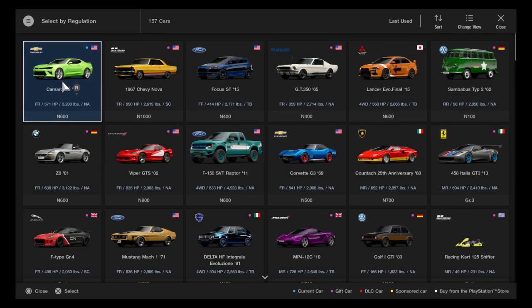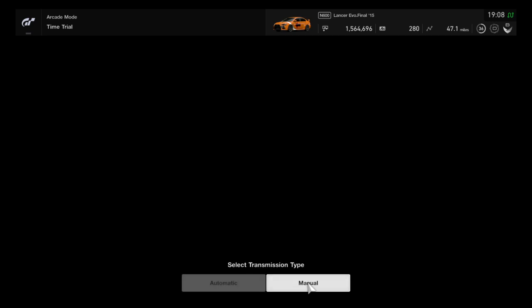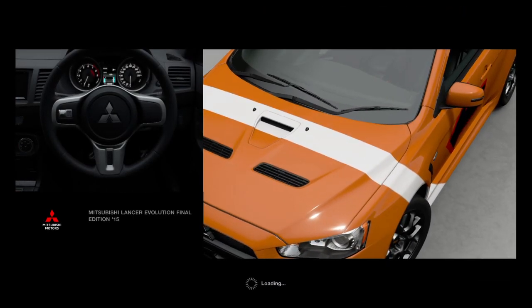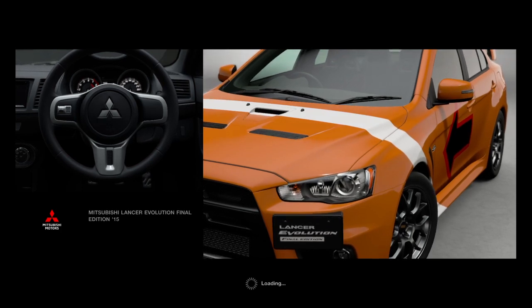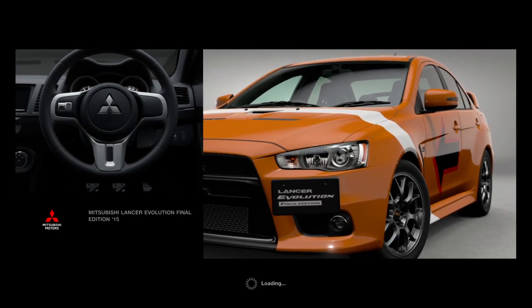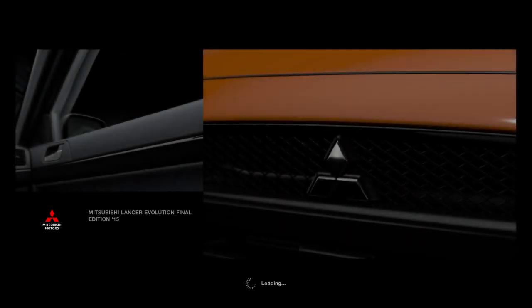In this episode we are going to be using the Mitsubishi Lancer Evolution Final Edition from 2015. Don't know why it's called the Final Edition, because I think it's still in production. Perhaps this was the final edition of the Lancer before it got modified with newer looks. I am not 100% sure. As long as they haven't stopped building the Lancer, that's all I care about.